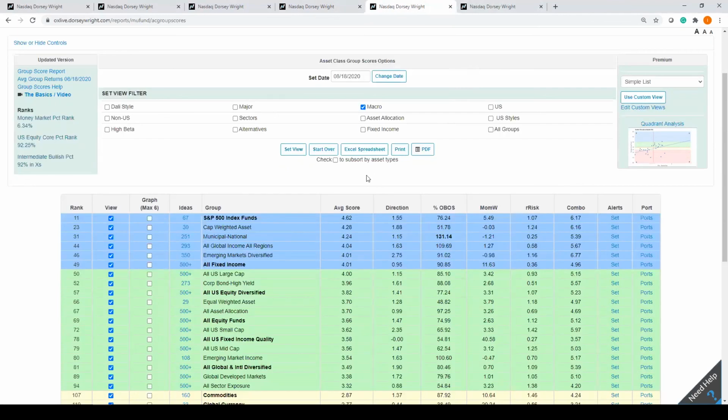One of the readings we track for this group is what we call the money market percent rank, which tracks, in a similar vein to that cash percent rank, what percentage of groups on this page the money market group is beating. We can see this reading drop down to 6.34% over the past week, again marking the first time it's fallen beneath that 10% threshold since the volatility picked up in March.